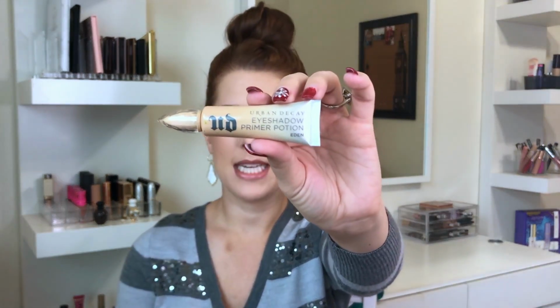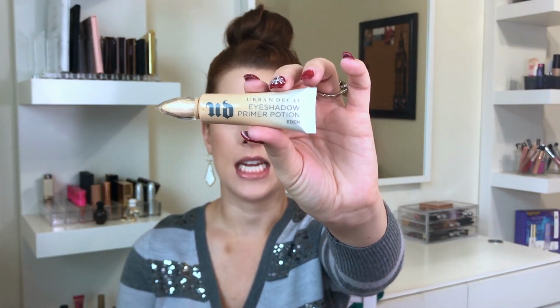I struggled with primer this year because I had super dry eyelids to the point where I was getting eczema patches on my eyelids, and I had to use coconut oil to kind of heal them. And so I couldn't use my MAC Soft Ochre Paint Pot anymore, but I still wanted a primer that was going to neutralize my eyelids. So I reached for the Urban Decay eyeshadow primer in the shade Eden. I like this one because it's a lot creamier than the Soft Ochre Paint Pot, but it does have that nice base that cancels out any eyelid veins or discoloration or anything like that, and it didn't dry out my eyelids.